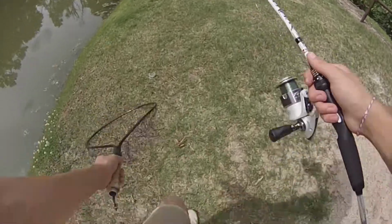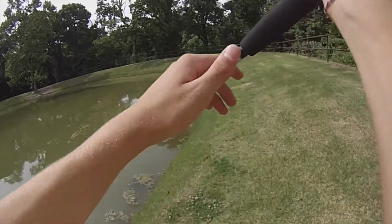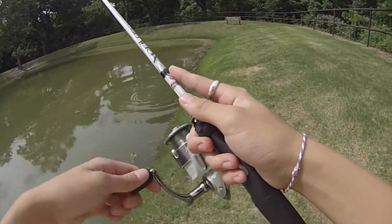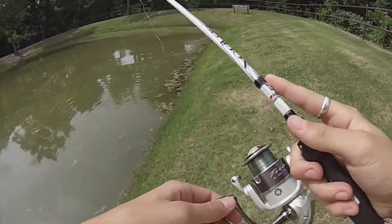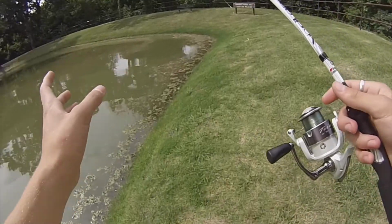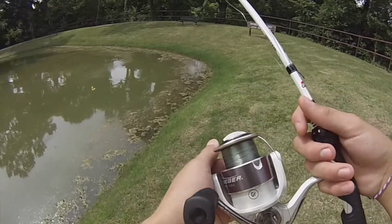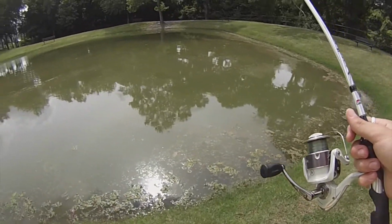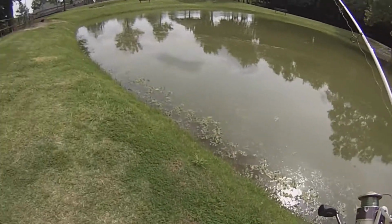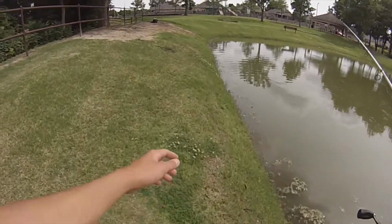Oh, there's a good one. I see him. Oh, spooked him. This might be difficult. They're in a really confined area, and that's going to make sneaking up on them a little bit more challenging. We aren't going to give up. I really want this to happen.